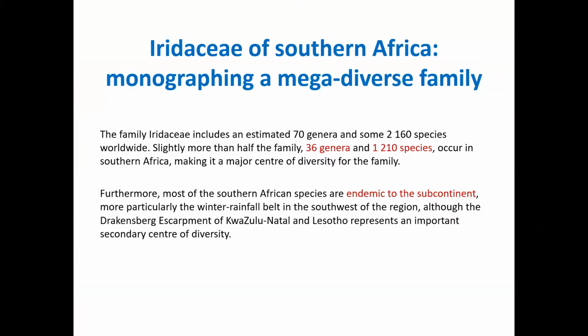Now, general discussions, well, facts that emerged from doing such a monograph of a megadiverse family. Just to put it in context, the family includes an estimated 70 genera and something over 2,160 species worldwide. And slightly more than half the family, that's 36 genera and 1,210 species, occur in Southern Africa, which makes the subcontinent a major center of diversity for Iridaceae. And then on top of that, as you all know, being Karoo people, most of the Southern African species are endemic here, especially in the winter rainfall belt in the southwest.